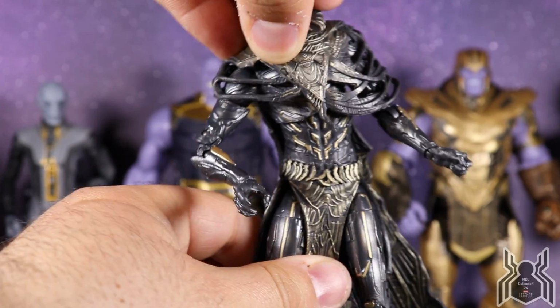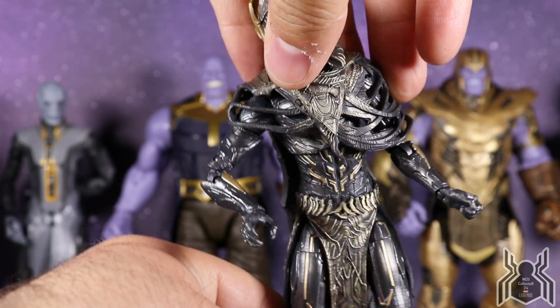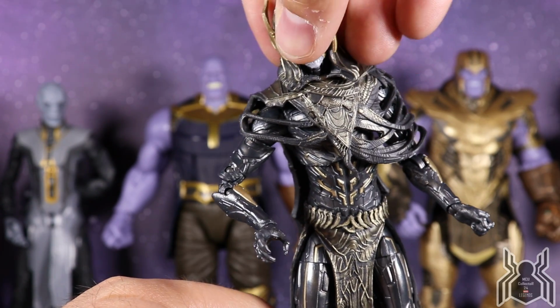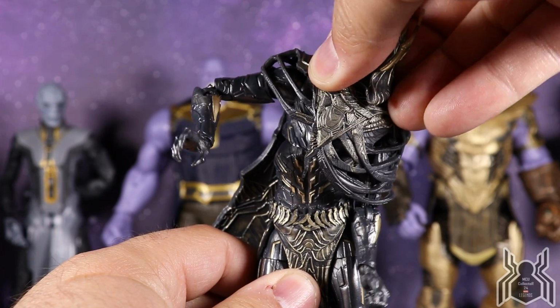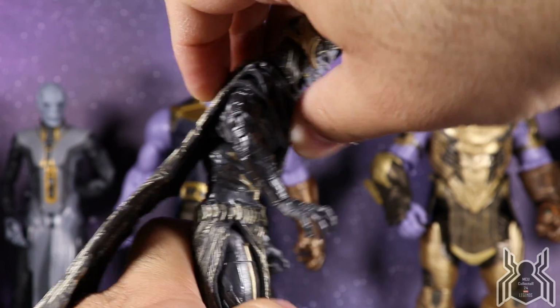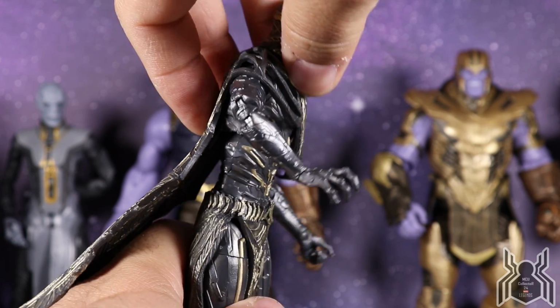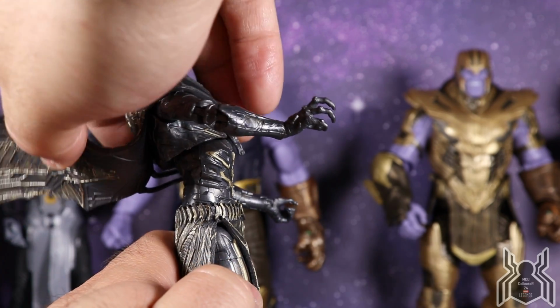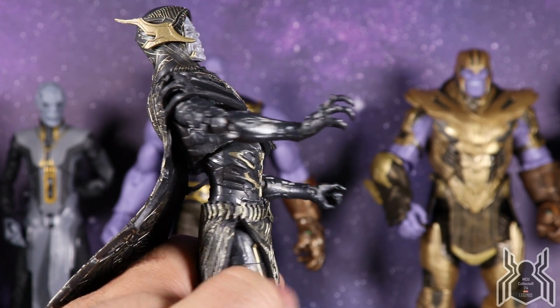There's no ab crunch, but he has a diaphragm joint, so he can pivot to the side. But when you do that, the cape, again, you have to work around the cape. So he can pivot to the side that much as well. He can crunch forward that much, which isn't a whole lot, but he can go back quite a bit. But again, you're going to run into big issues when it comes to this heavy cape.